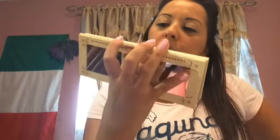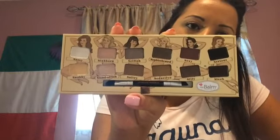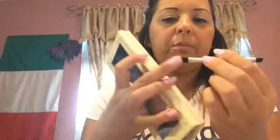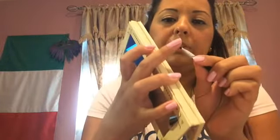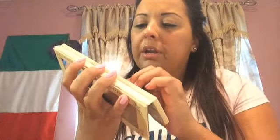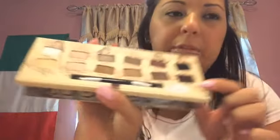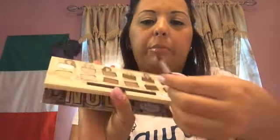There's a mixture of mattes and a mixture of shimmers. I would say the majority are shimmers. I think you have 1, 2, 3, 4. You have about 4 matte shades and the rest are shimmers. But you do have a nice transition color here. You have a beautiful transition color here. It comes with a little brush too. I don't know if I would use the brush that much, but the little angled one could come in handy for your eyebrows or even eyeliner. But anyways, there's another transition color here. Then you have a really matte black and a really, really dark matte brown, which is actually pretty helpful.